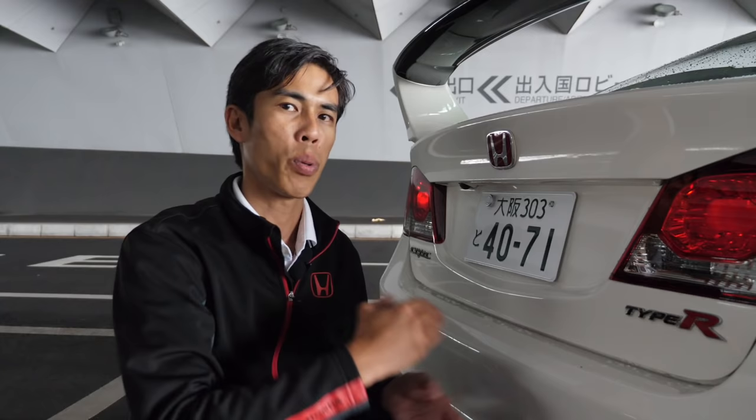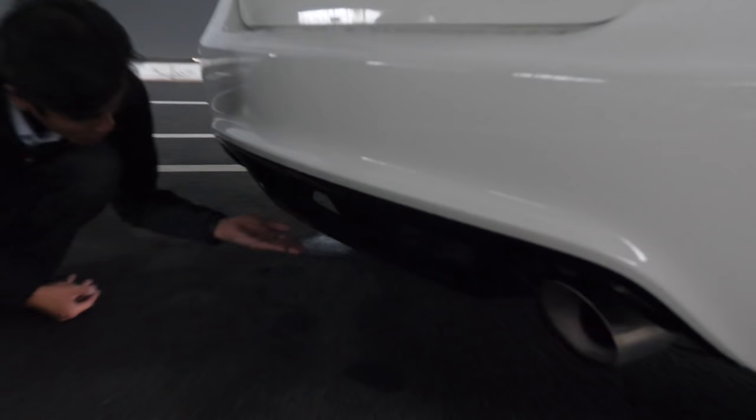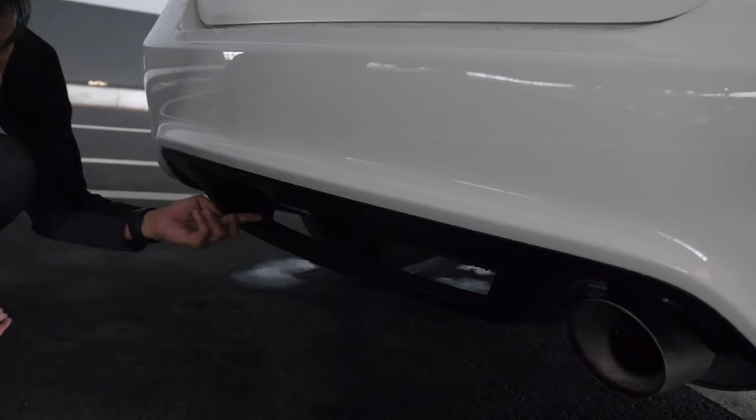Under here on the rear bumper is a very interesting looking rear diffuser. It's not a full rear diffuser because it doesn't have the plates going underneath the car, but this design here is meant to direct air through these little vents. So this is a Type R exclusive bumper.